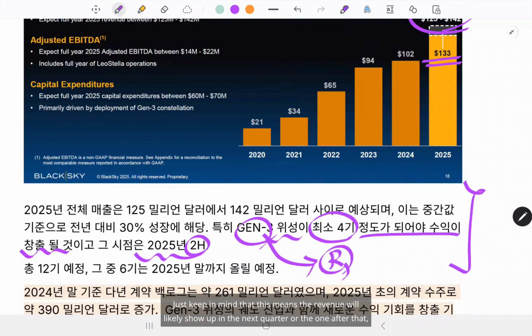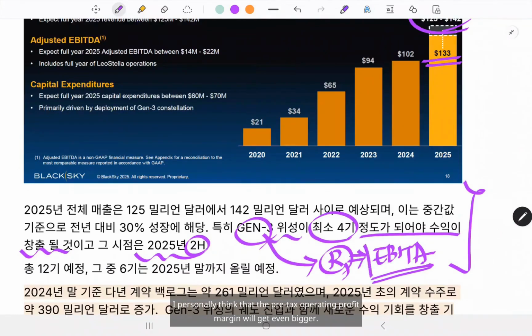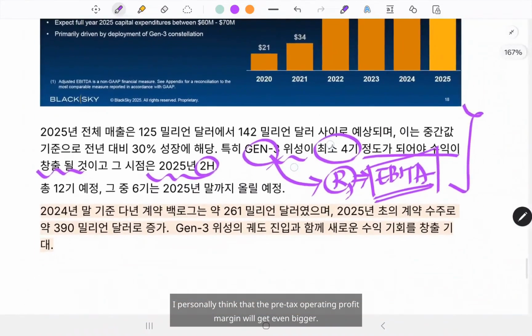Just keep in mind that this means the revenue will likely show up in the next quarter or the one after that. And if revenue does come in here, how should I put it? I personally think that the pre-tax operating profit margin will get even bigger.